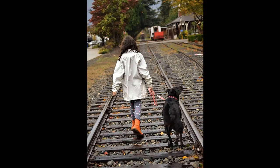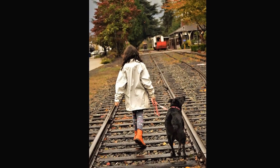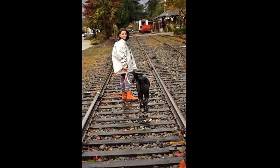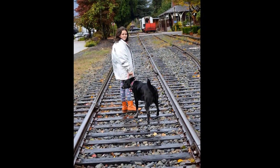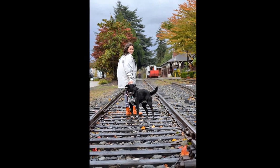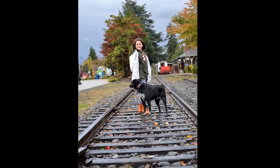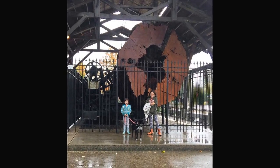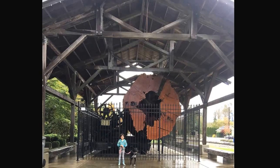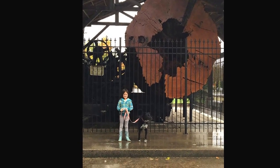And Katie, in her orange boots that she got from Lyric that she loves, just getting some exercise after riding for so long. I don't know if that log was 12 or 15 feet wide, but it was very big.